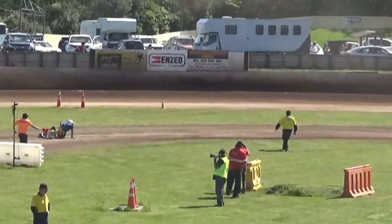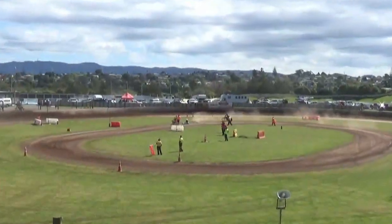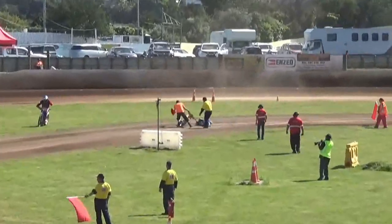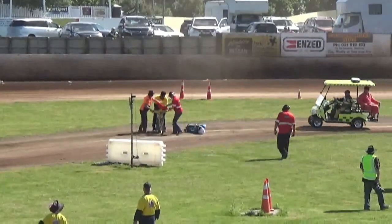Tyrone heads down. He's sort of a little bit stuck under the bike. They may have just got the knee on the bike on the way down, so we'll get the ambulance people just to have a quick look at him there.